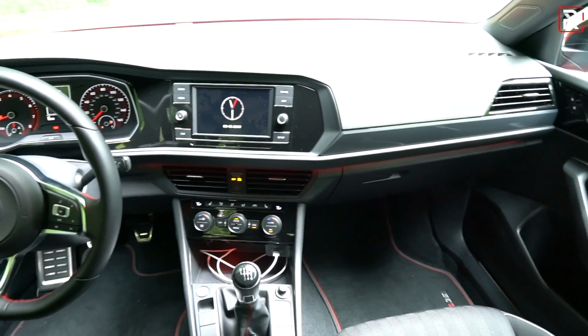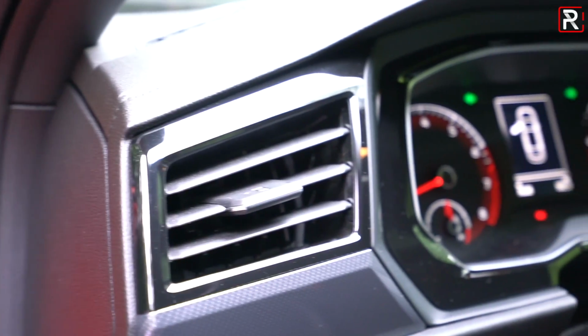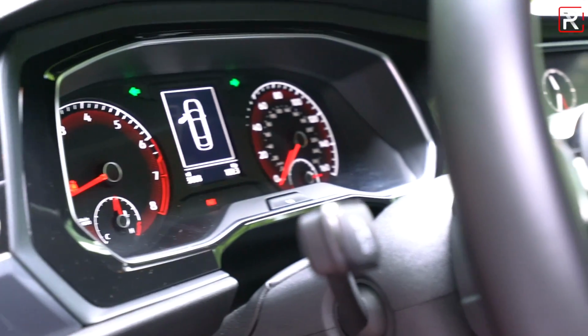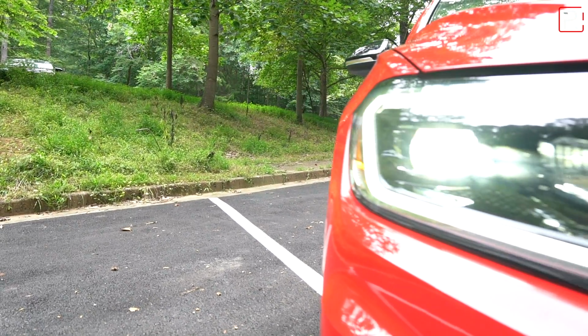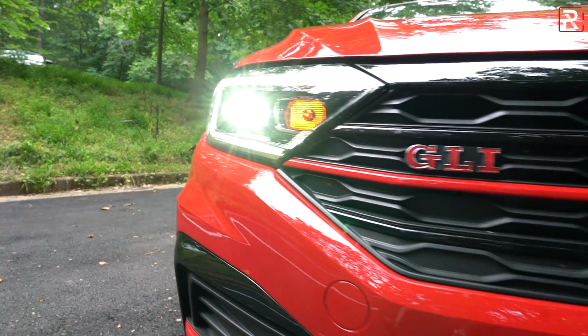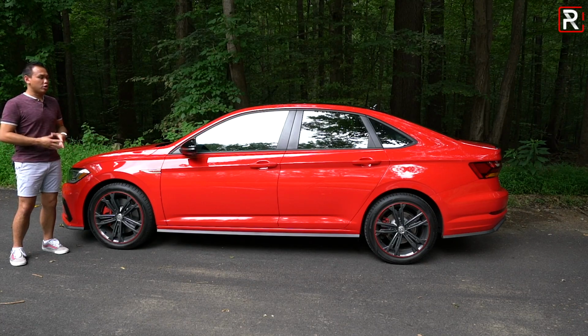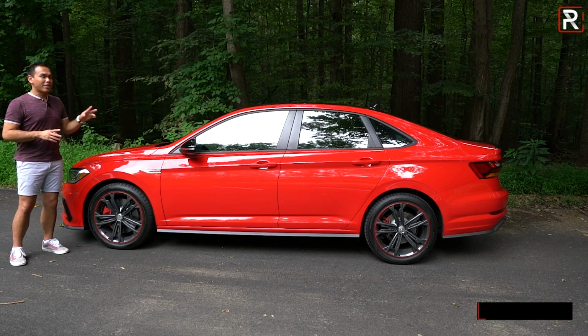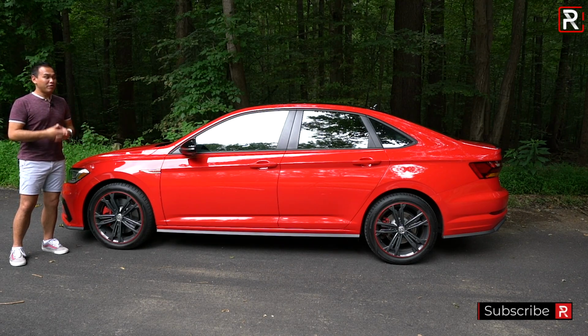And although this particular 35th anniversary model is missing the better 8-inch infotainment system, the digital cockpit display, and the panoramic sunroof, I think that Volkswagen has thrown in a lot to offer for this car, especially when you look at the starting price at just under $26,000, at $25,995 for the base S model, plus the destination charge. This 35th anniversary model is about $1,000 more, and then you add the destination, you're at $27,890.